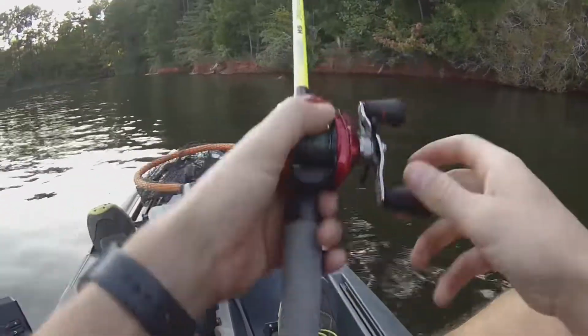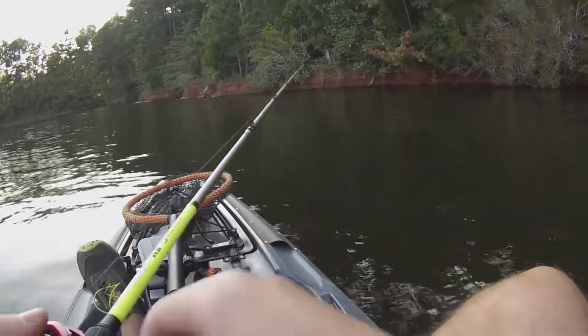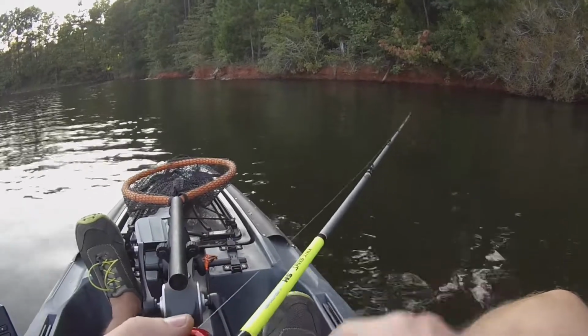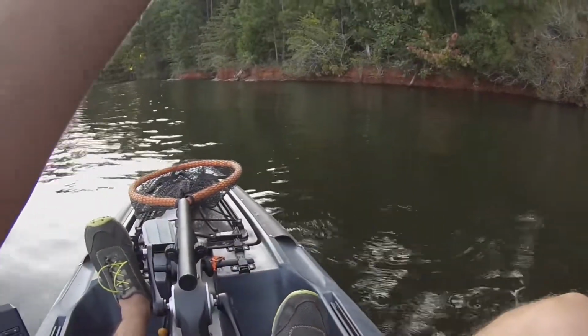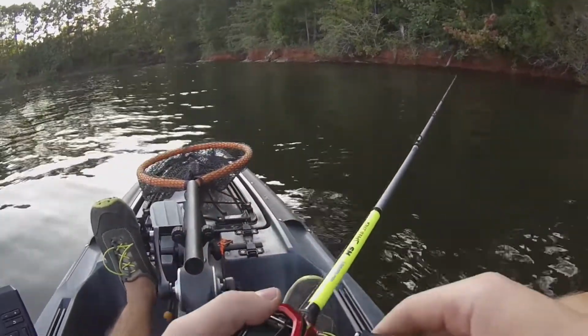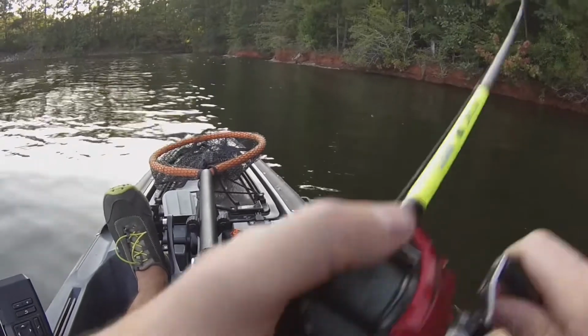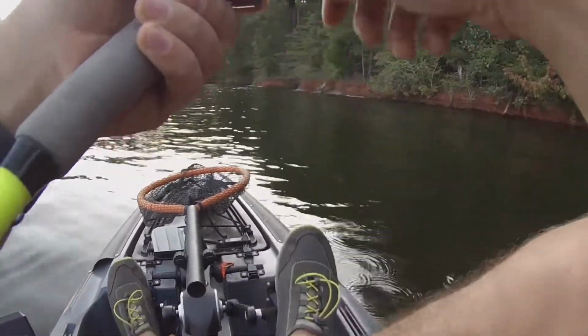Big school of fish. Let's see if we can get on one out here. I'm throwing that square bill right now. I'm not working it quite as fast as I usually do. Still pausing it. I'm not just burning it, I'm just reeling a steady pace. I'll just pause it. Got one. Did he get off? He got off. I just have one, guys.